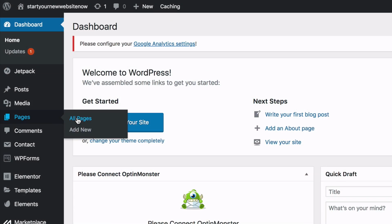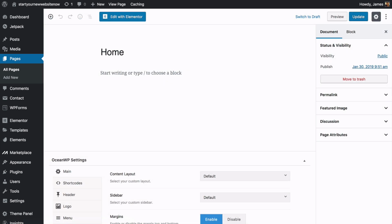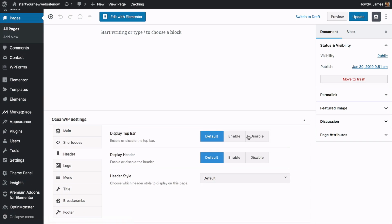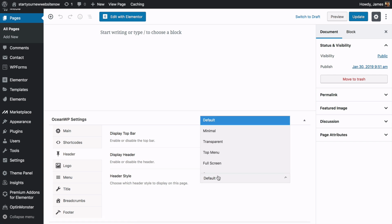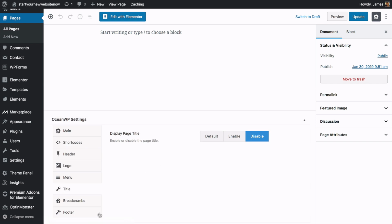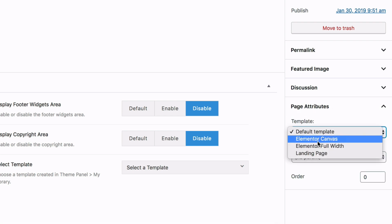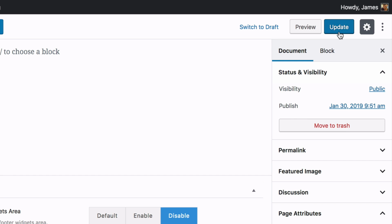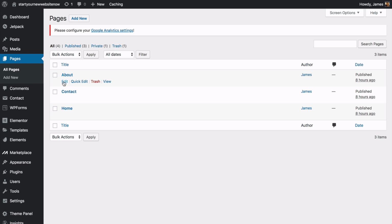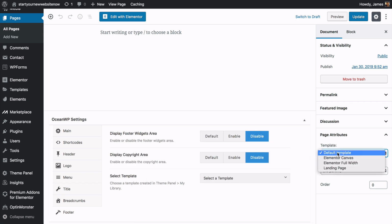Okay, go to Pages and All Pages, and then under Home, click on Edit. Now scroll down and find the Ocean WP settings. You want to make sure on Header that you've got top bar disabled, and then change this to transparent. And on Title, disable the page title, and do the same for the footer, and then in Page Templates, set it to full width. And click on Update. Then go to Pages and All Pages again and click on Edit under About and Contact and do the same thing. Then remember to update.